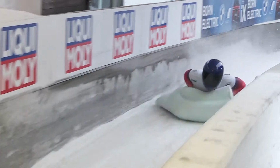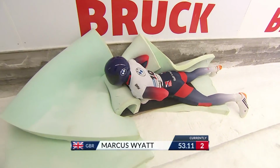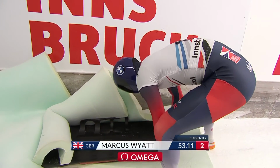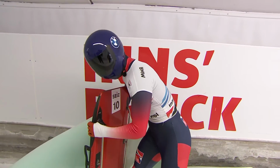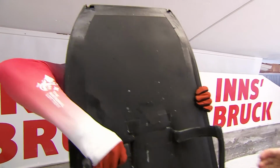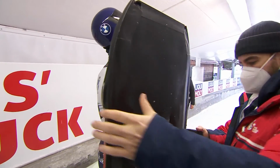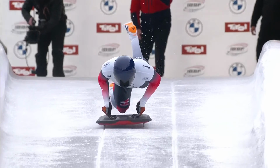A margin. There's room for a few more medals in there, but how many does he have? Are there any more? Just the one. He was 3rd in Sigulda in November last year. 5th in Königssee last week, which is a little different persona than this.